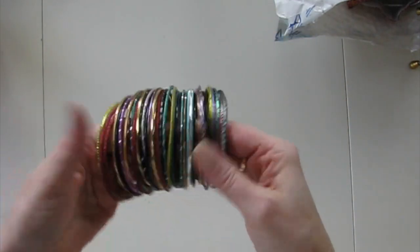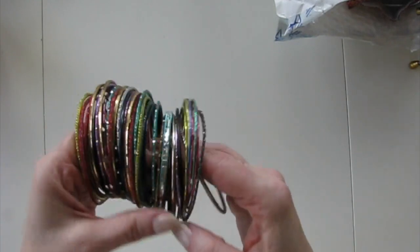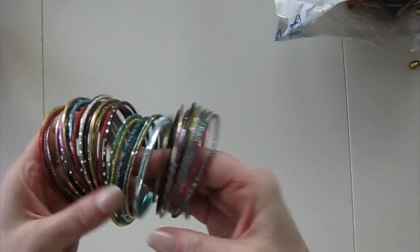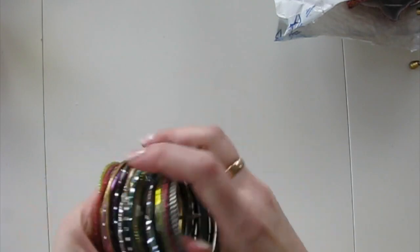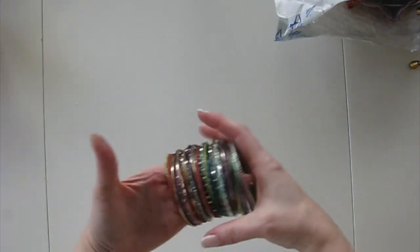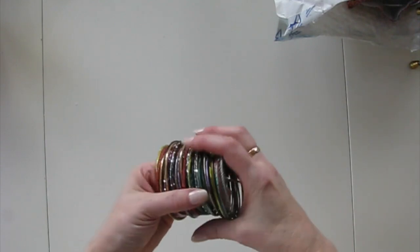Or they're just so pretty and colorful. I might actually wear them. Oh, I love these. Okay. Now I'm going to come up with more fun ideas to do with these, Victor, because these are great, and there's so many of them. Surely I can come up with something fun and interesting. Yeah, my wheels are spinning. These are fun. Thank you.